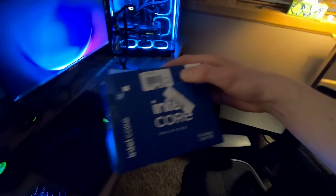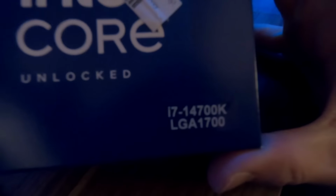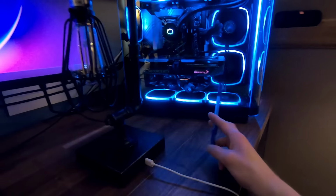Okay, the CPU is an i7 14700K, if I said that right. So yeah, this will be able to handle any program and multiple programs running at the same time.